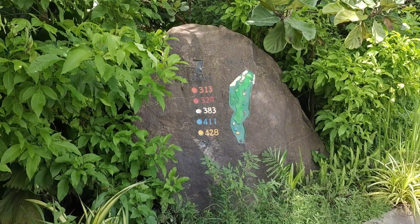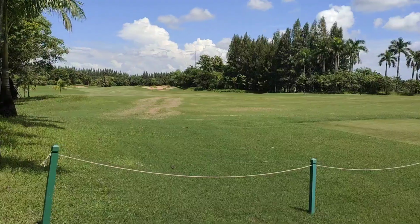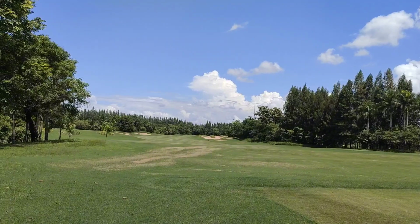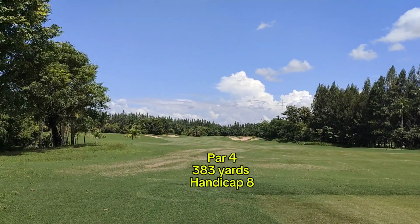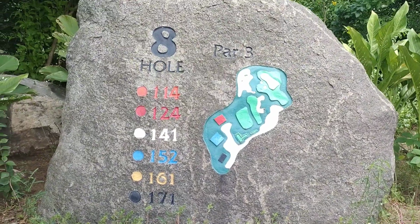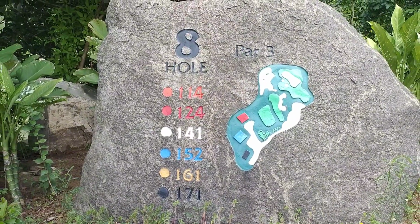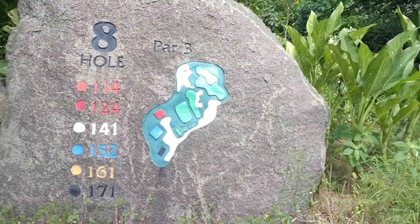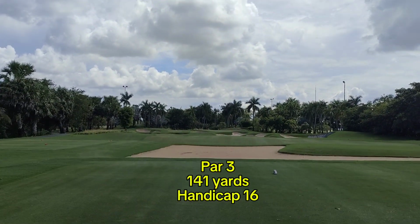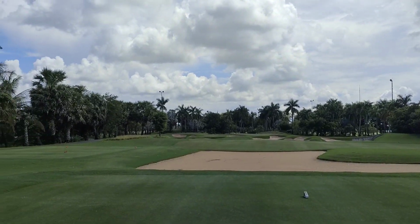Hole number 7 is a par 4 with 383 yards. Now let's look at hole number 7, a pretty long par 4. Wide fairways, bunkers probably don't come into play. So we'll come to hole number 8, which is a par 3 and 141 yards, index 16. Not a long hole, 161 meters, but well protected by bunkers, as you can see. Bunkers are just everywhere and the greens are raised up.